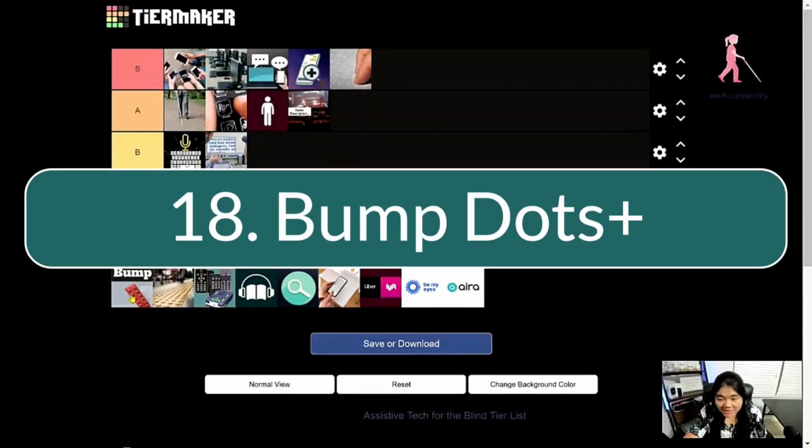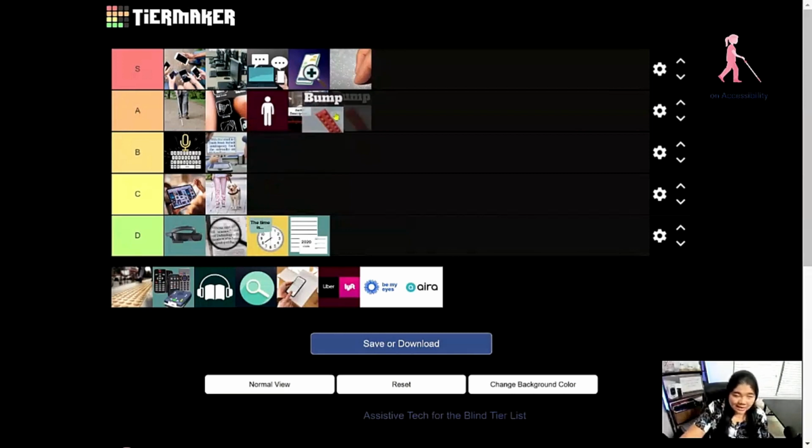Ooh, the next one is bump dots and other things like that, like rubber bands. This is going to go, I think, in A tier. Yeah. They are really inexpensive and they help so much with the microwave, the washing machine, the dryer, the treadmill, things like that. It's so useful to have bump dots. Even rubber bands, different size rubber bands and different numbers of rubber bands on medicine, are much faster than pulling out your phone and trying to scan something, or pulling out another device and trying to scan something. Some of the very low-tech solutions are the way to go.